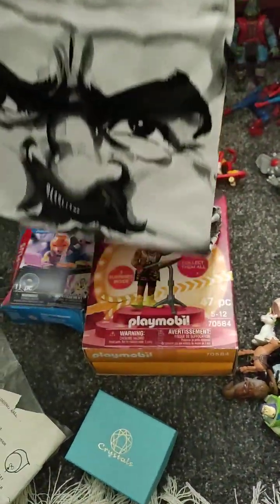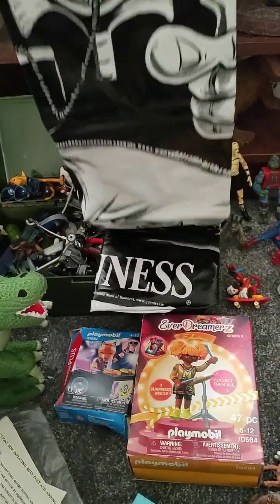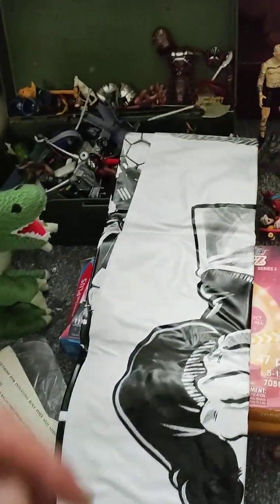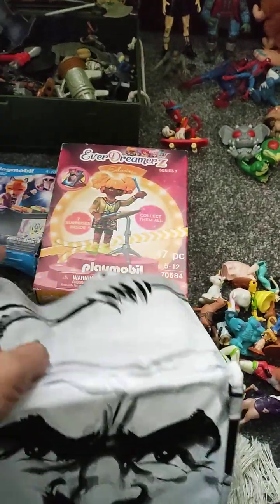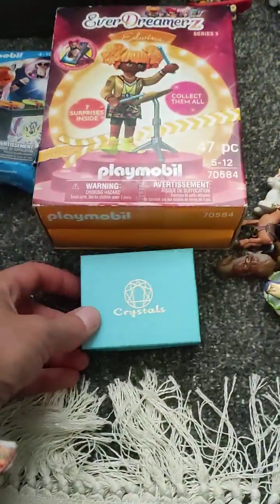So I got home. I haven't unfolded it all the way, but the more I unfold it, the more it became apparent this is some sort of Guinness promotional item, maybe something to do with rugby, I'm guessing. So we'll have to do a bit of investigating, see if we can find out how old it is, whether it's collectible, is it worth more than 50p? Who knows? We shall find out.